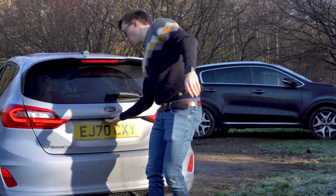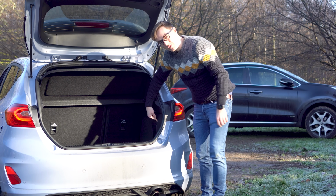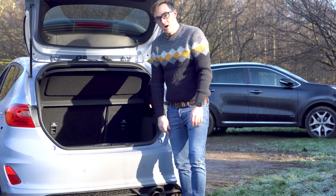Now, in the boot, to me, it kind of looks the same size. We've lost the cubby holes on either side because I used to have little indents in there where I'd keep my cleaning stuff. And the subwoofer is now on this side. So if you pull back the carpet, you can see it. And if I'm honest, I don't think the speaker itself looks as beefy as the one that was in mine.